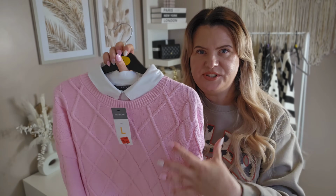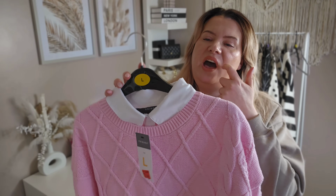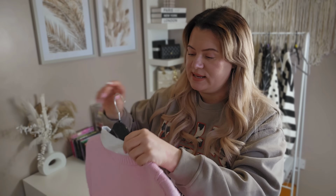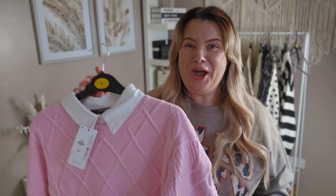So it's actually sewn together, which for me is good because I'm not a fan of too many layers. So yeah, it's got a white, what looks like cotton. It's probably polyester, let me check. Do you know what? It's actually 60% cotton and 40% polyester. So yeah, that's a surprise. But yeah, we've got a majority cotton shirt underneath.